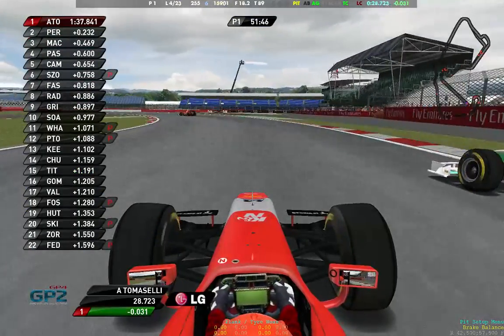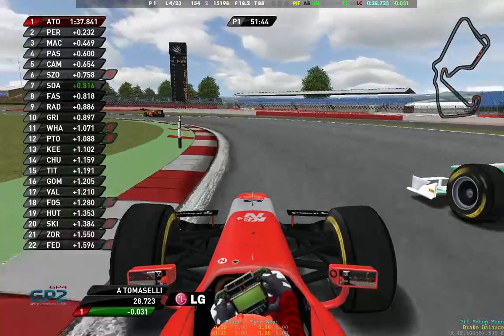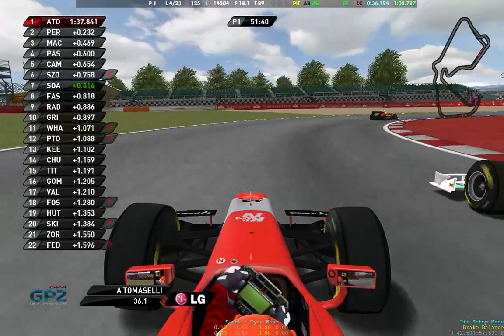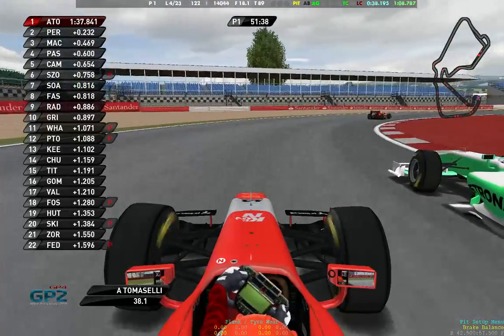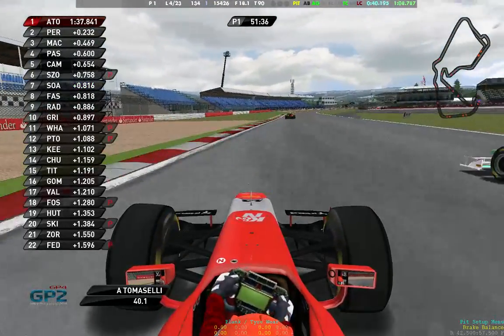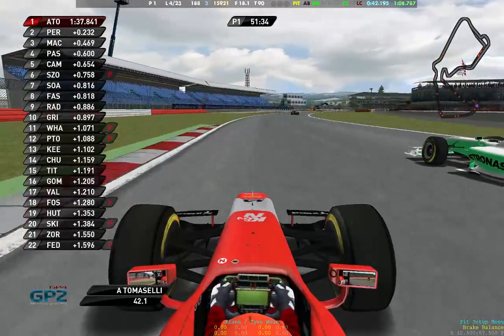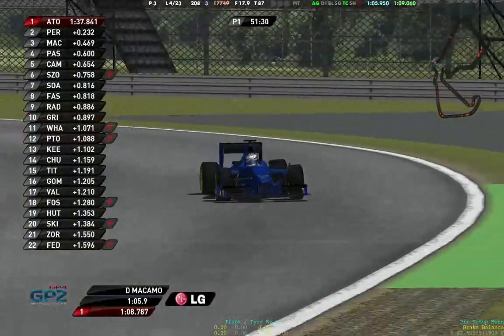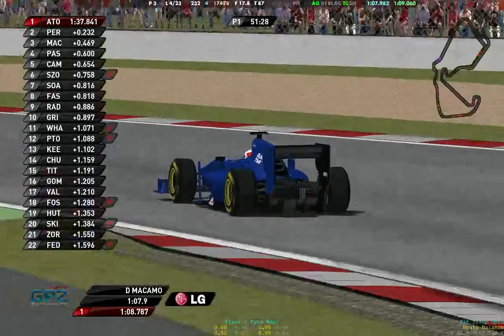Tomaselli, can he overtake Campana? He's improving to the 1st sector, but he's gonna pit this lap. Suarez improves to go into 7th place, ahead of Fashery. He's side by side with Campana, but he's trying to overtake him, kind of like what Bottas and Hamilton had this season in the real life race.